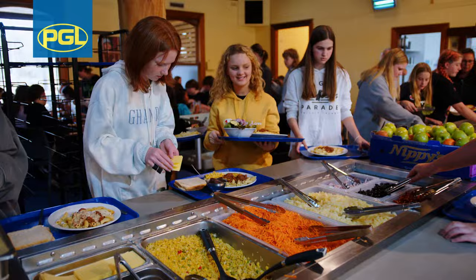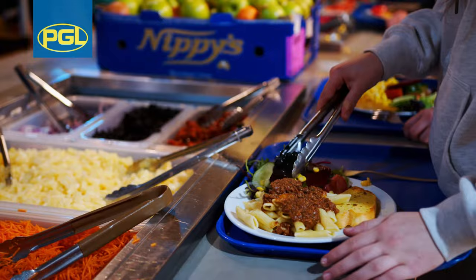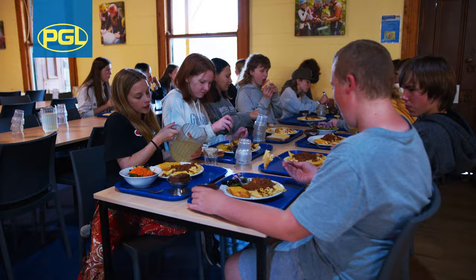We also have a delicious array of fresh salads, veggies and fruits for you to enjoy with your meal. And you can come up to the salad bar as often as you like. But make sure you leave room for dessert that we do serve with dinner. Also, please be aware that PGL are nut-free sites and we can cater for a variety of different dietary requirements.